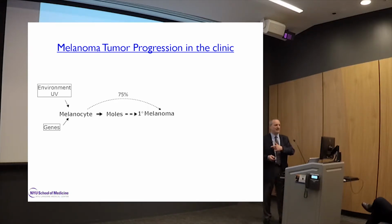I'm not talking about it in detail here, but we published a large study in the Journal of the National Cancer Institute last year, two very large prospective databases from our institution, separated by 30 years and over 1,000 patients. And when we looked at this, among other things, we saw that about 75% of the time melanomas are de novo. So there's a lot of fuss about moles turning into melanoma, but most of the time these occur just from normal skin.